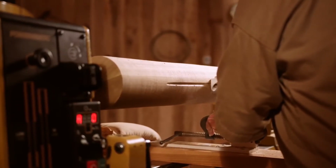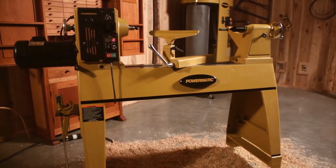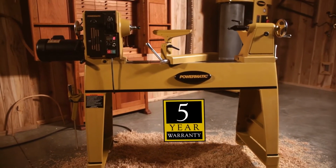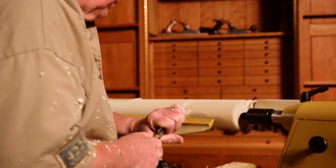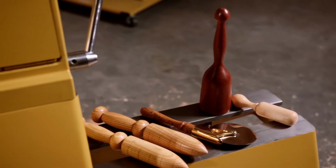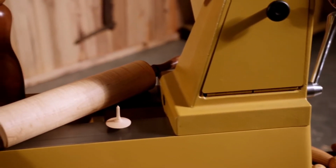large, ambitious projects. Following strict guidelines and electrical requirements, the 3520C is CSA US certified and is proudly backed by Powermatic's 5-year warranty. As with every product Powermatic builds, the 3520C pushes the limits of design, innovation, and durability. It's time to step up to the gold standard.